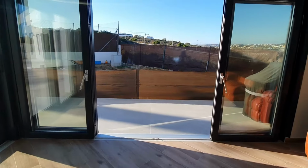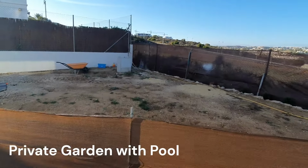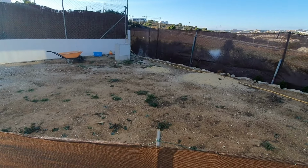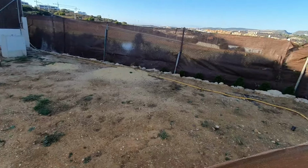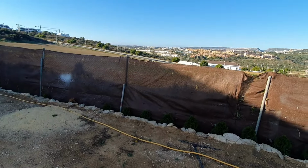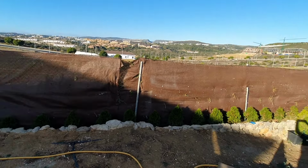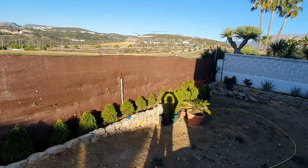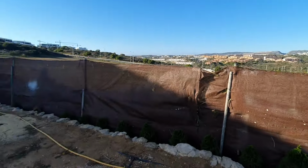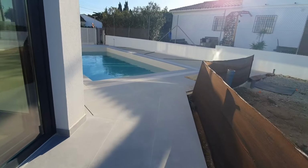The house is under construction. It just needs a few finishing touches. For example, the grass needs laying or decking, whatever the person wants. Behind us here is what's going to be a new golf course along this stretch here. So the property will be frontline golf when that's finished, which will only add to the value. So great entertainment space, lovely private pool.